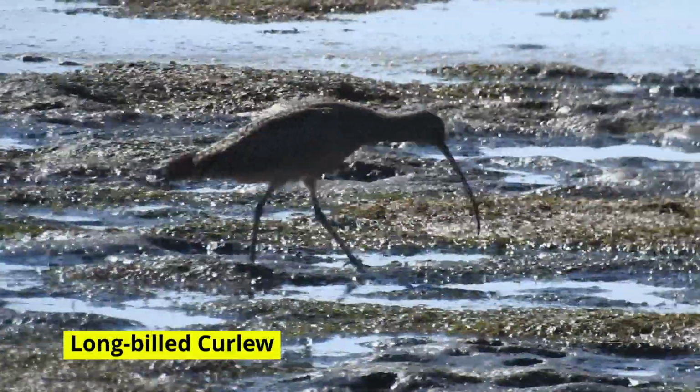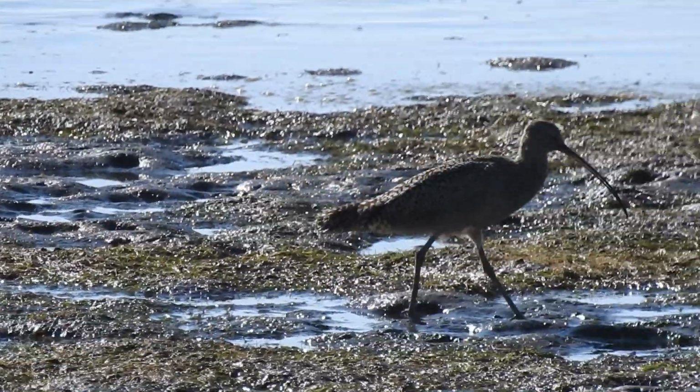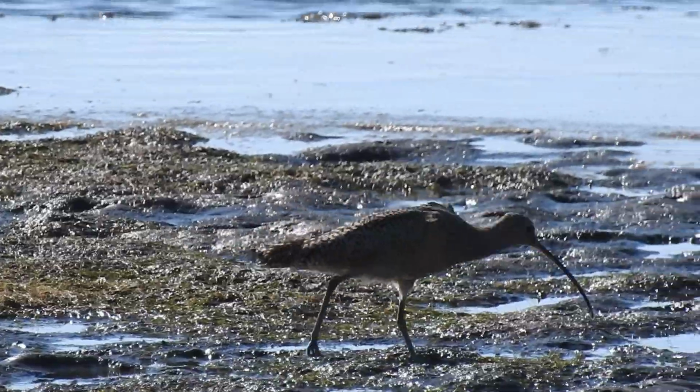Picked up a few species already. We picked up a long-billed curlew to add to our list for the day, out here feeding on the beach. But we also picked up some western gulls sitting out in the water out there.